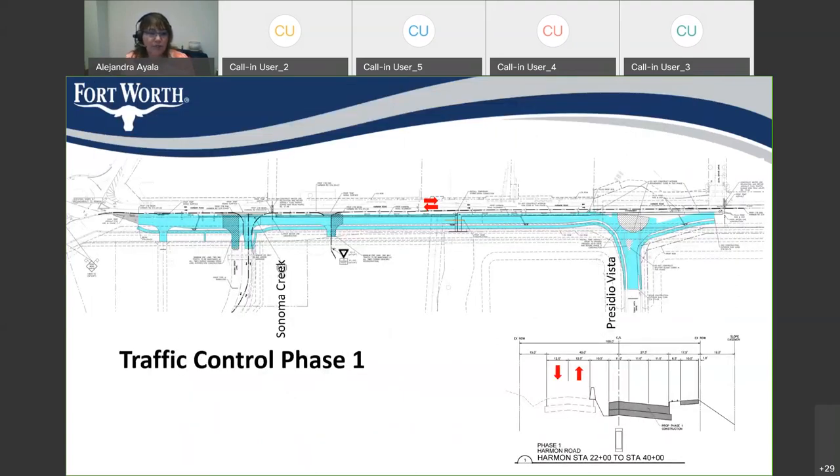So just a brief explanation of the traffic phases. The existing roadway will remain open while 2 new lanes are being constructed on the east side of the road, as you can see on this bottom diagram with the gray area. The city plans to keep 2 lanes of roadway open at all times during all the construction phases. And here you can see in blue the area that's going to be constructed during phase 1.